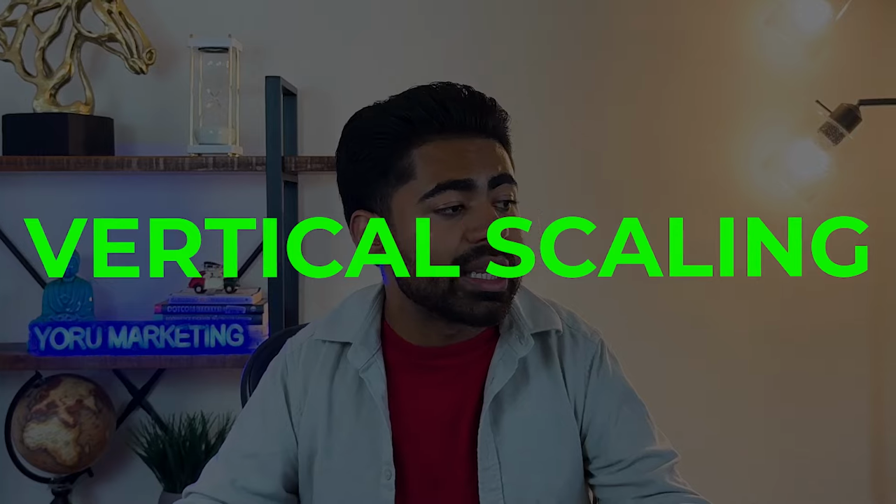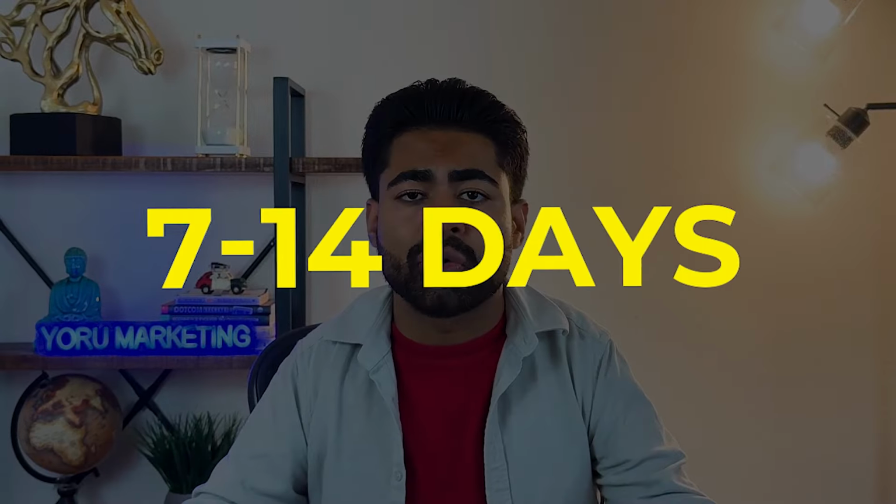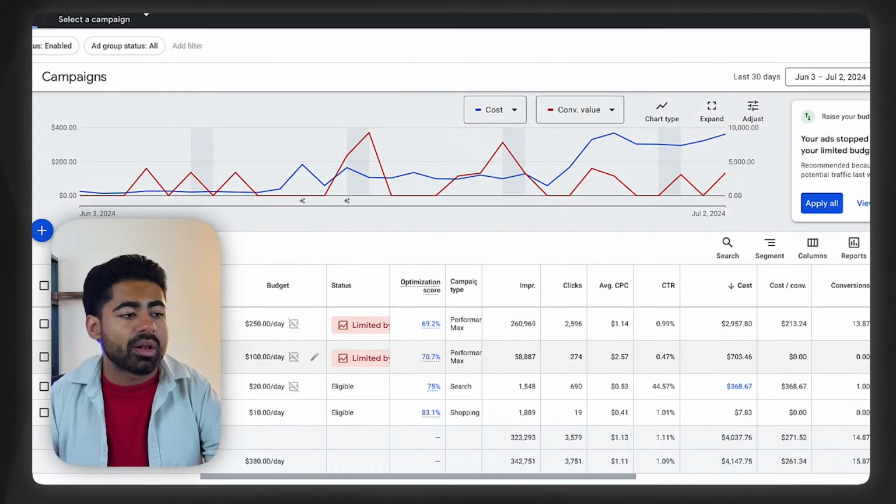So what we're doing here to scale now is we're basically focusing more on vertical scaling. We're increasing the budgets here every 7 to 14 days as needed based on the overall profitability and the return on ad spend of this brand. And we're going to be continuing to diversify with search campaigns as well. That's the only diversification we're doing here. We don't want to overcomplicate the approach with too many standard shopping or performance max campaigns.